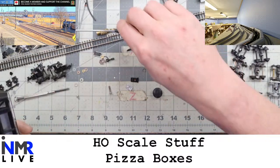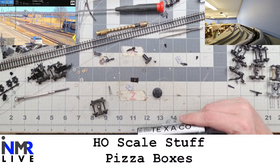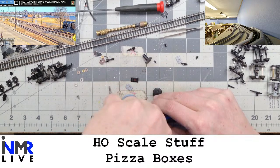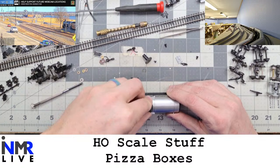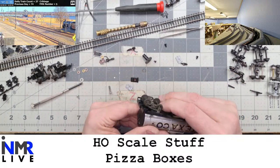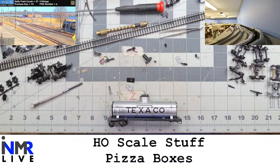Now, the Texaco car. One Varney truck. Put that guy on. Okay, good. Scott will be ready for the rail again. Need one more Varney truck.